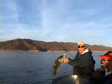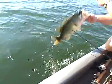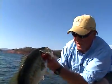Look at this one, buddy. Zydeco. Bam! Yeah! Woo! Viva Mexico, baby! This is what I'm talking about. Look at this pig.